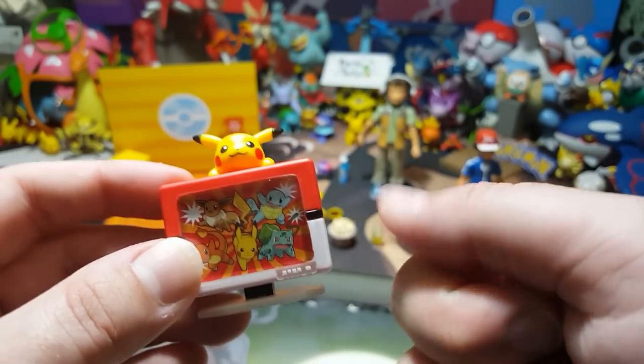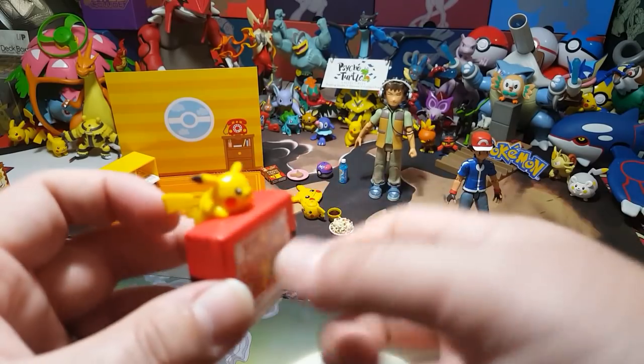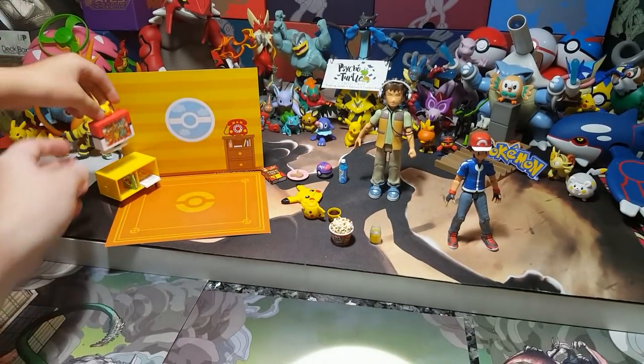We need a remote to change the channel. What if someone doesn't want to watch Pokemon? They want to change it. Nah, everyone loves watching Pokemon. We don't need to change it.